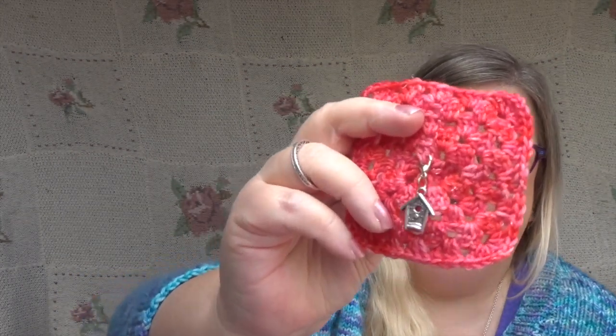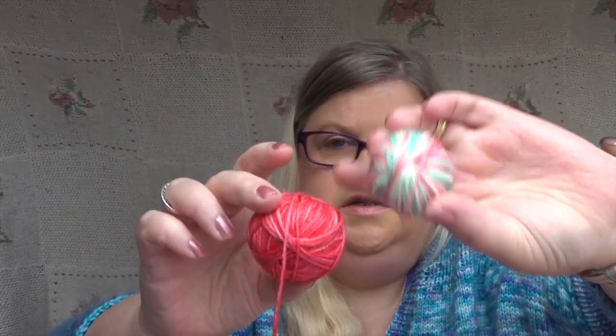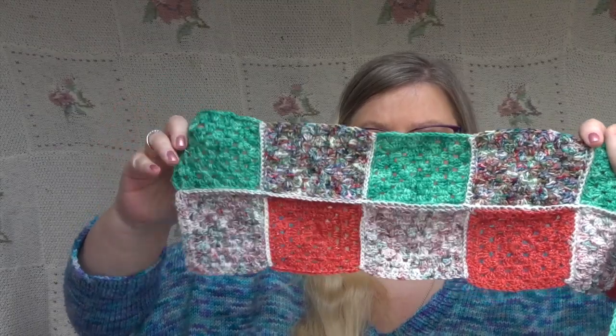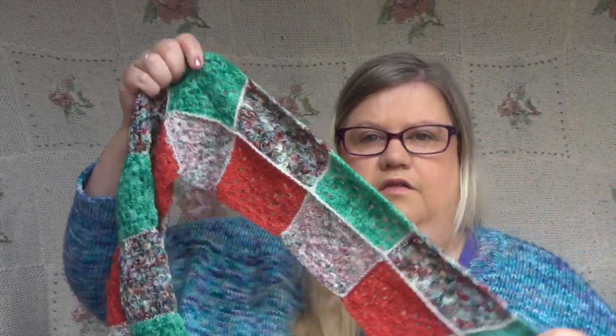And this one, which is an advent from 2019 by Woolly Goodness. Now, as you can see, that ball is smaller than that one, so this is only 10 gram mini. But I have got some others similar to this that I'm going to see whether I can wrangle. But the exciting thing is I joined these two together, so you can get an idea of what it's going to look like when it's finished.